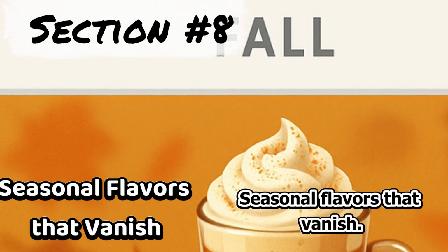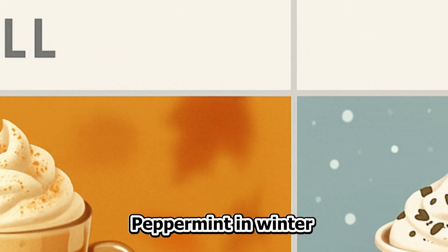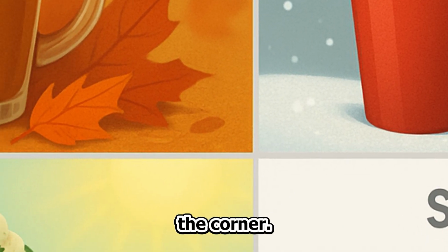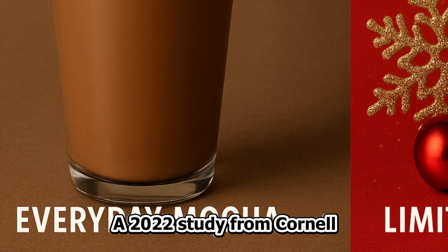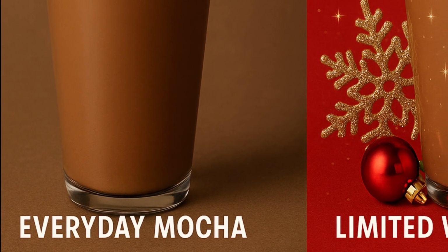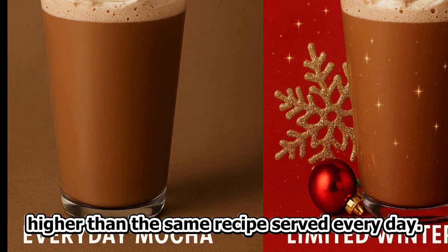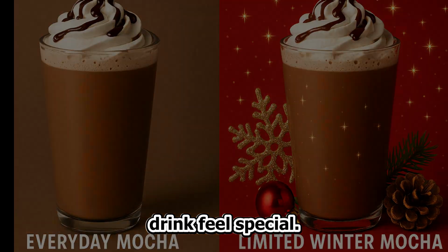Section 8, seasonal flavors that vanish. Pumpkin spice in the fall, peppermint in winter. Shamrock shakes when spring peaks around the corner. These seasonal tastes work like alarms that marketers ring on schedule. A 2022 study from Cornell showed that when a flavor appears only once a year, people rate its taste almost 1/3 higher than the same recipe served every day. The calendar, not the syrup, makes the drink feel special.